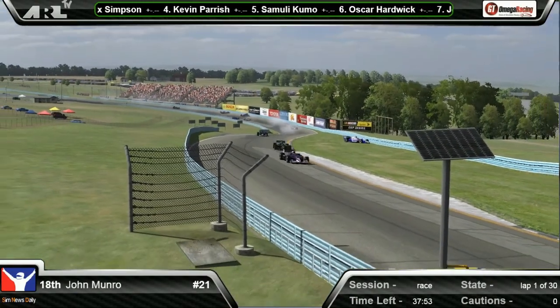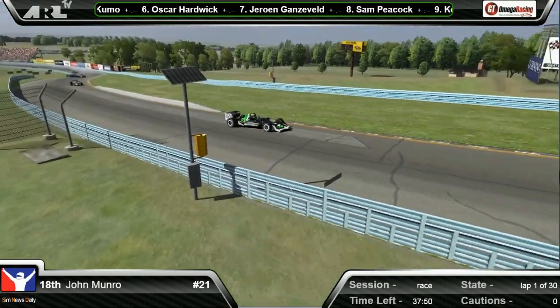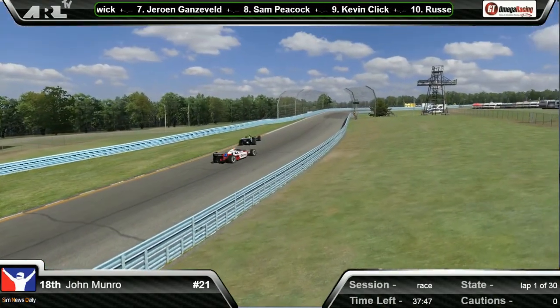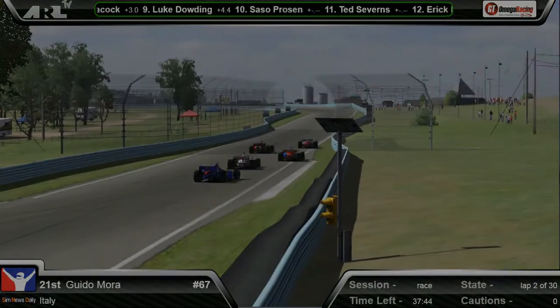That's Andrew Woodhouse hitting a parked car. But we've got, I think it was the two. John Monroe got collected in that as well somewhere. Is that Team ART? I think that was Team ART.